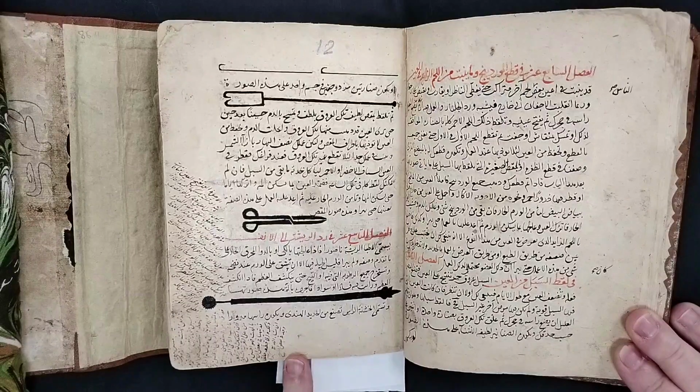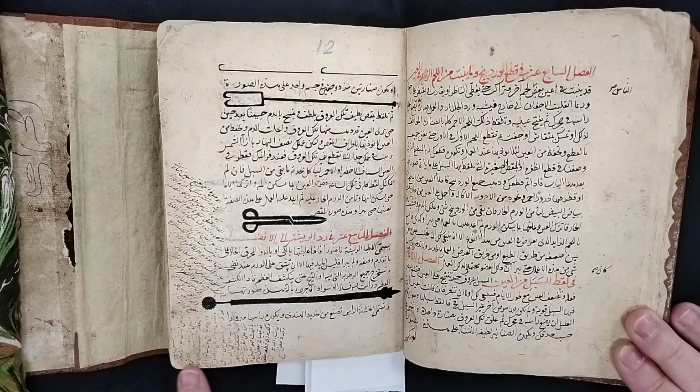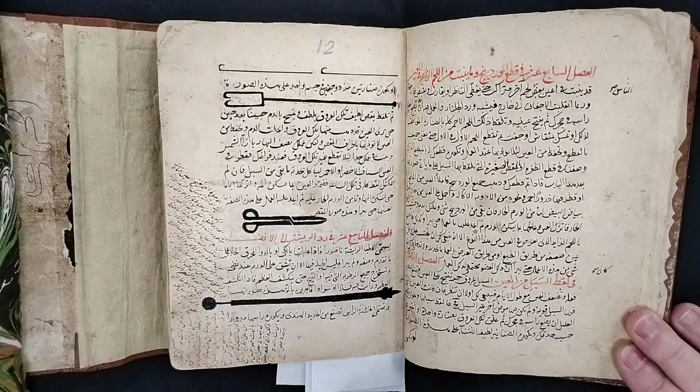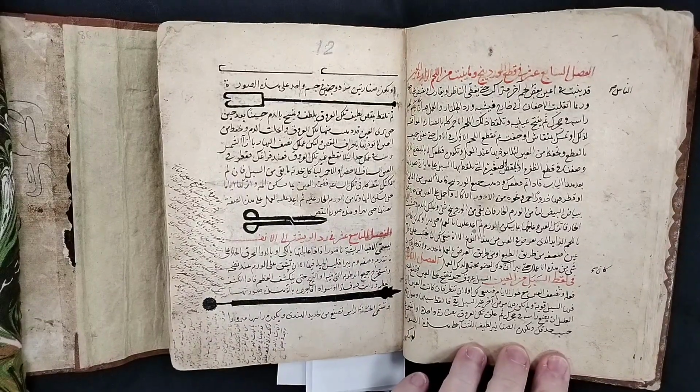So Novella pointed out the marginalia here, and so I thought I'd come back and show this. Yes, this was clearly something that was very interesting, and I'm going to see if I can find in my translation what exactly that is.